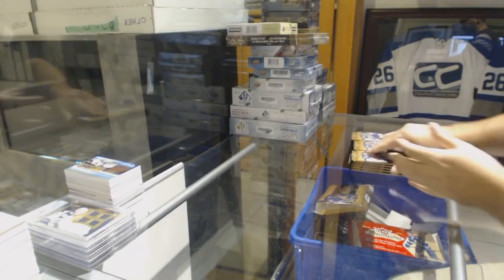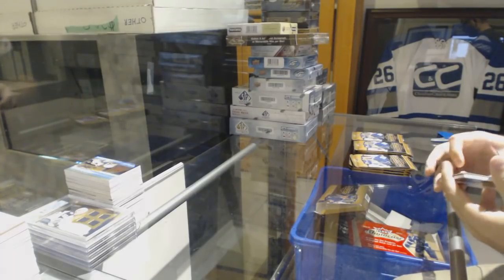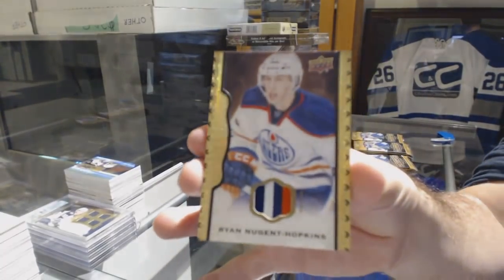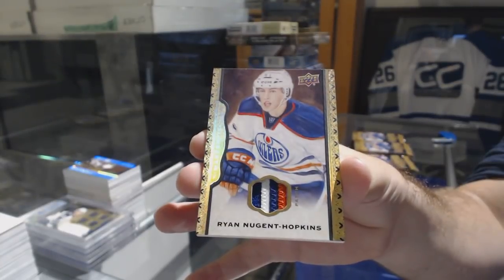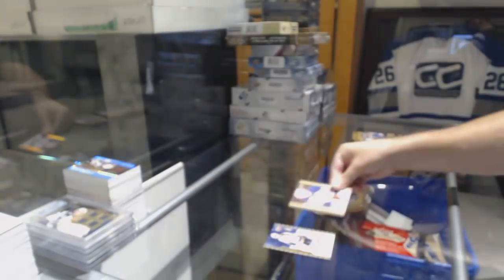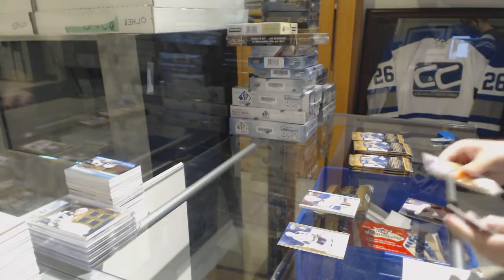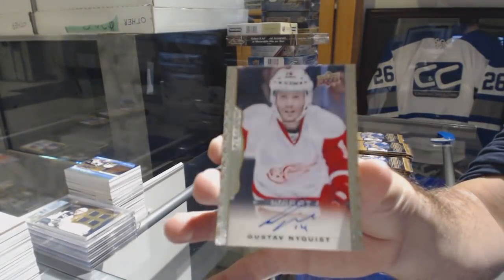I think if Toronto can go second round plus, that's a good year. I might as well do this. We've got a black border patch number 25 for the Oilers, Ryan Nugent-Hopkins. Yeah, you know what, Pyre? I could agree with that. First round would be a flop. Second round, probably not. For the Red Wings, we've got an autograph of Gustav Nyquist.